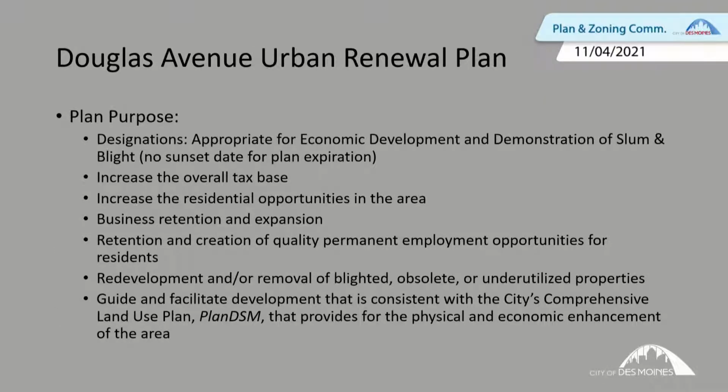There's a lot of different bullet points on here. I'm not going to walk through all of them because I could probably go crazy on them. But what I'd like to talk about is that we believe this is appropriate for economic development and a demonstration of slum and blight, as far as the two different designations for urban renewal plan and TIF.